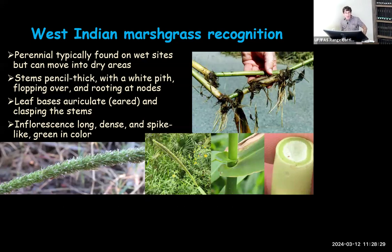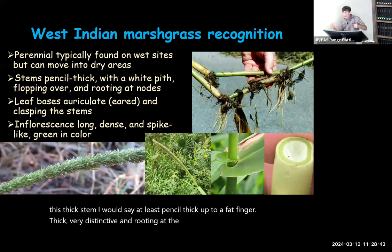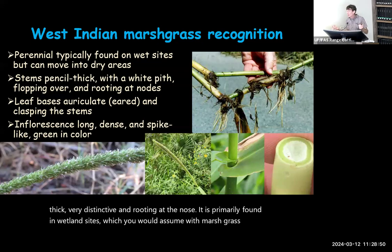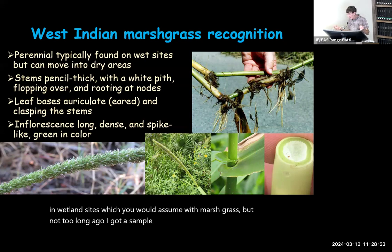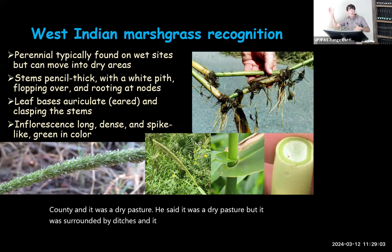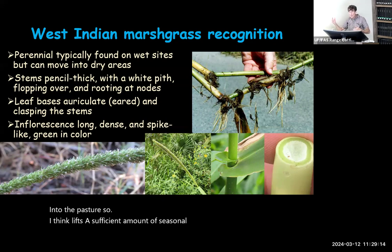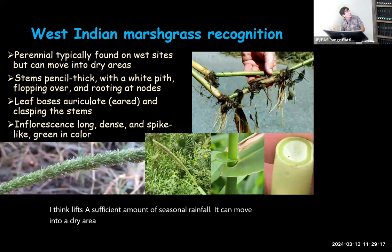What I'd like for you guys to notice as this passes around is it's got this thick stem, I would say at least pencil thick, up to a fat finger thick, very distinctive and rooting at the nodes. It is primarily found in wetland sites, which you would assume with marsh grass, but not too long ago, I got a sample from an ag agent in Flagler County, and it was a dry pasture. He said it was a dry pasture, but it was surrounded by ditches, and it had actually successfully moved from the ditches into the pasture. So I think with a sufficient amount of seasonal rainfall, it can move into a dry area, though it's typically associated with wet areas.